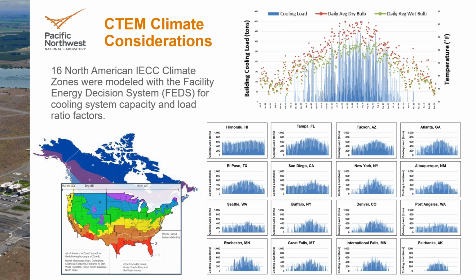So that same building moved around to all those locations, and you can quickly look and see how much the loads are and how much they're used at different points in the year. Looking at Honolulu, you can see it's used pretty consistently throughout the year, whereas in Fairbanks, Alaska, there are certainly cooling loads, but just for the summer months. And the figure at the top shows how the cooling load relates to the regional temperatures as well. So next slide.